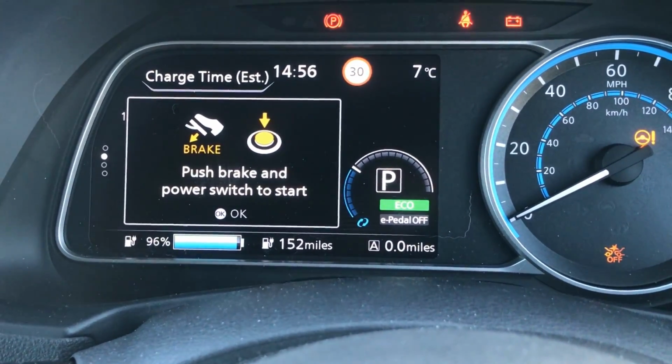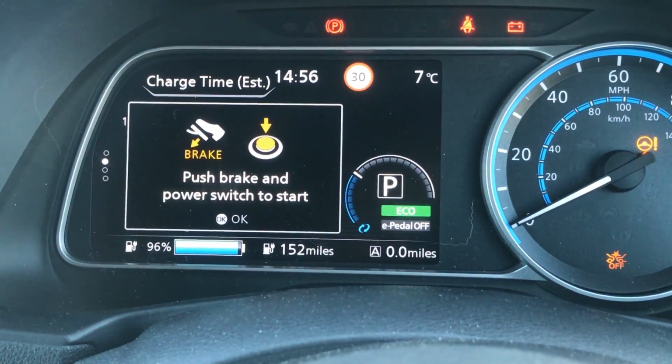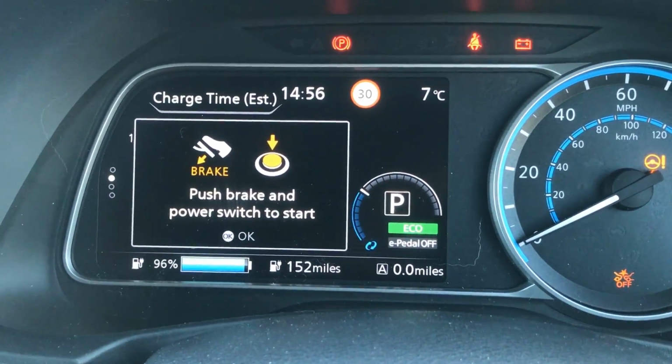Okay, so 96% in the battery, 152 miles in the GOM. I think we can quite easily get to Birch Services.